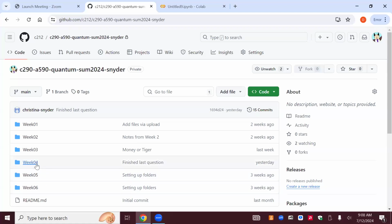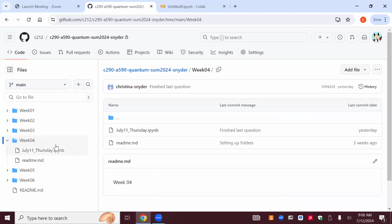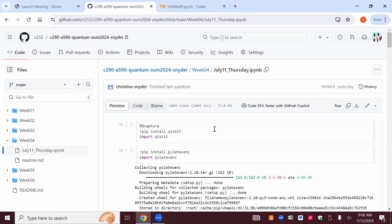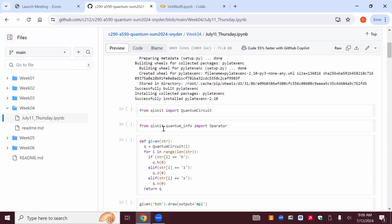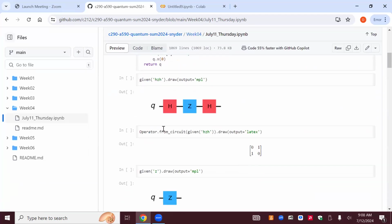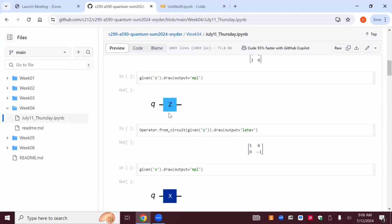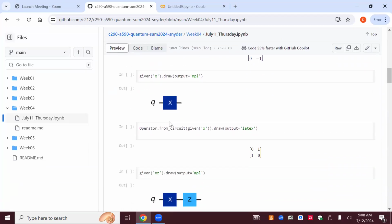And I'm not sure exactly, but let's say she put it in July 11. So these are things that she did yesterday as we went through the thing in class with capture and stuff. Then she wrote a bunch of functions. Some of them are a little bit more general and better than the ones we did in class. But you can write them anyway.